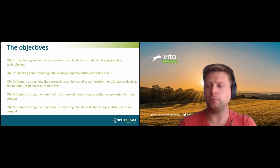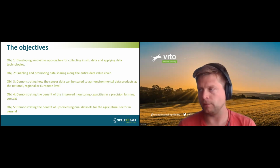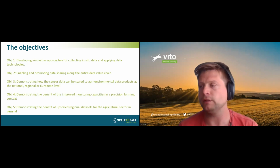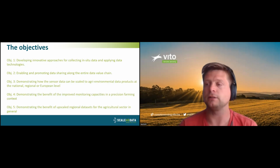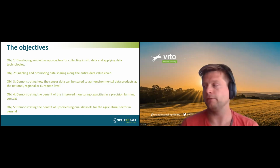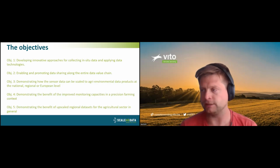The objectives: we basically have 5 objectives. On the one hand, it's really looking at innovative approaches for collecting in situ data at the sensor level, but also other ways of collecting data within the field. And then the second objective, the next logical step, is: if you are collecting all this data, how can you start sharing it across the entire value chain? So it's not only at the farm level, but across the entire value chain that we will be looking. So how can we improve the sharing of this data?